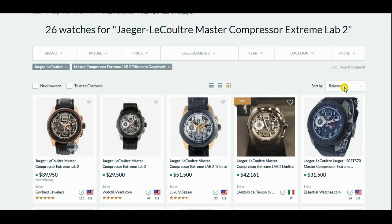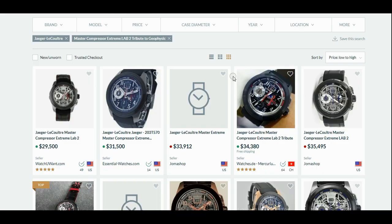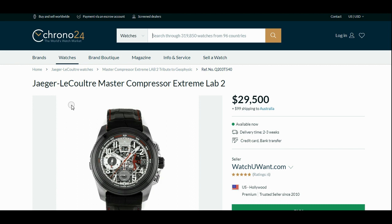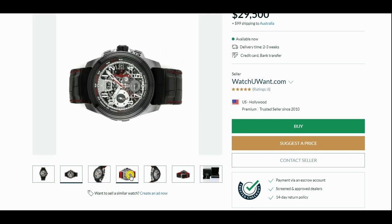$29,000 there. Let's have a look. We'll search by price. The cheapest Extreme Lab 2, $29,000 in America. Not bad. 29, just under $30,000 there. And that's quite a nice piece there.